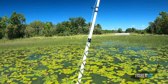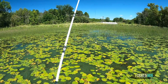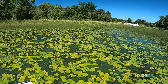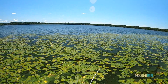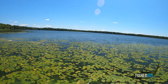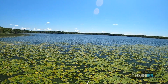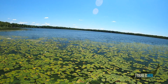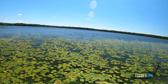It's just so much fun when you see them coming after that frog. But then the next part is winching them out of there. That's why I use the 55 pound Super Slick version 2 by Power Pro. Calm down a bit. Let's get a couple up to the edges. Go.